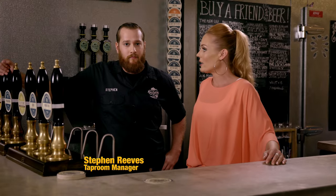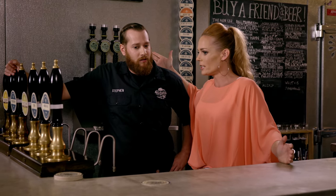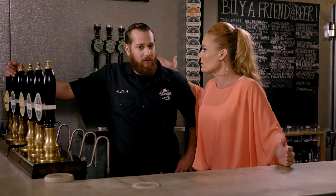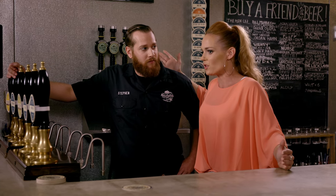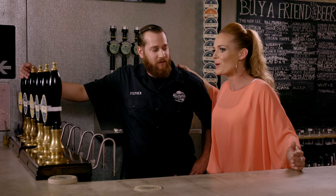Okay, guys, I am now here with good old Stephen. Now, Stephen, I've heard that patrons actually come in and create their own beer. They can mix and match and create their own drink, right? Yep. So that's what you're going to be doing for me right now. We're going to be mixing a couple of things. What are we going to be mixing?